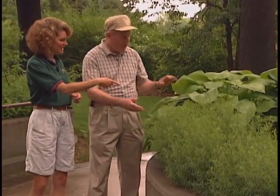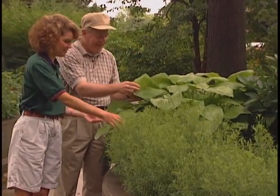Look at these plants. Oh, these are gorgeous. Yes, look at the different textures we have here.